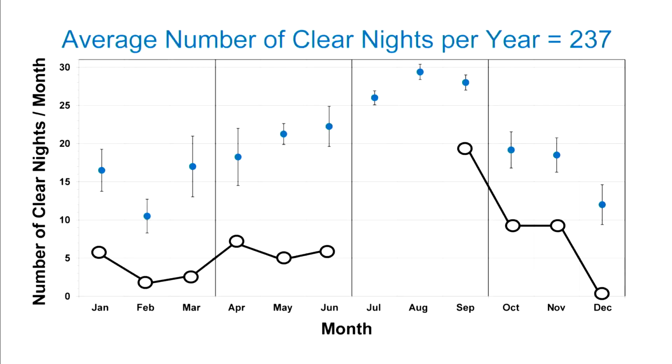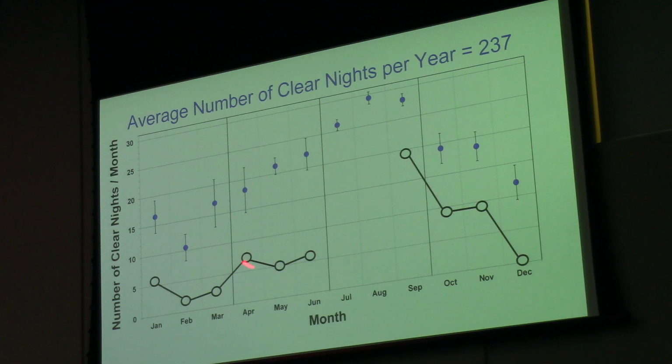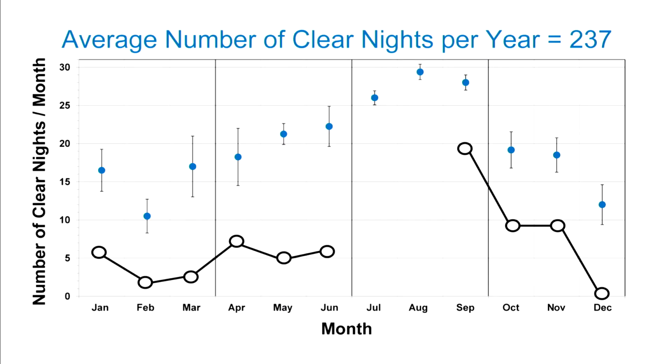But we've been running into this problem. And I just want to point out for the month of June, where we're currently at right now, there were 6 nights. Last night was clear, so I can bump this up to 7. But the fact is, look at where it stands compared to what historically has been happening. And this is happening worldwide. So this is just not California or that site.